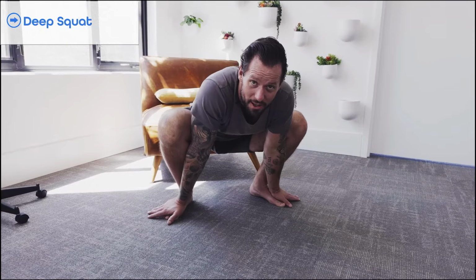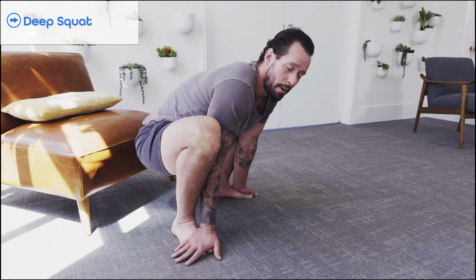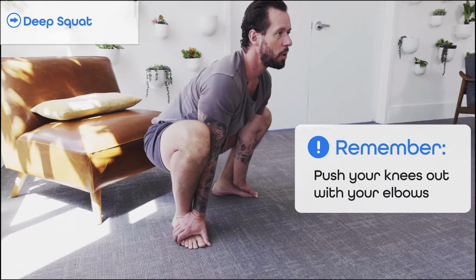Now at first, what's gonna happen is you're probably gonna have this rounded posture like this. And that's okay. I'm not so worried about the posture being rounded in this position as we're gaining flexibility. But what we wanna do is over time, grab onto those feet, push those knees out with the elbows, and pull ourselves into a position with better posture. And again, the whole time we're here, we're taking those big belly breaths in, and we're trying to bring the hips down to the knees.